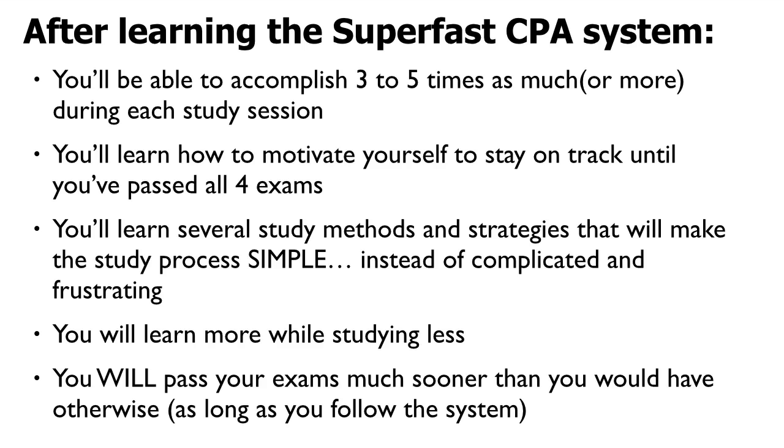to where it's just easy. You know exactly what you need to do when you sit down each day, instead of it being complicated, ambiguous, and frustrating. You will learn more while studying less. That's the biggest point to this whole approach.